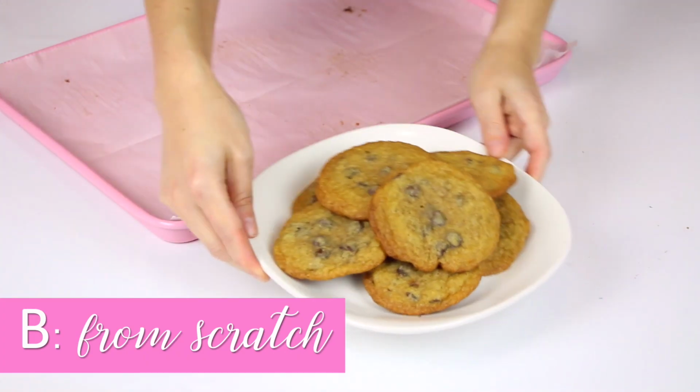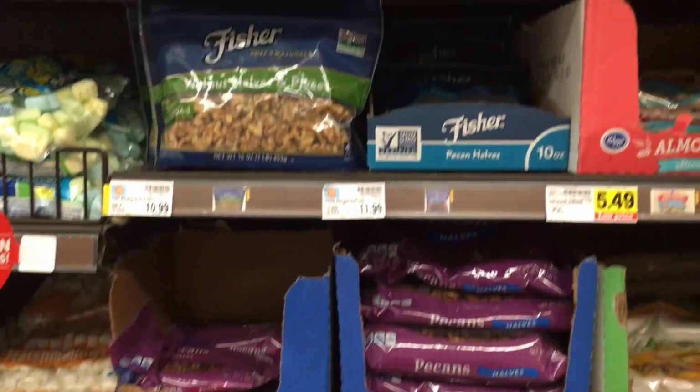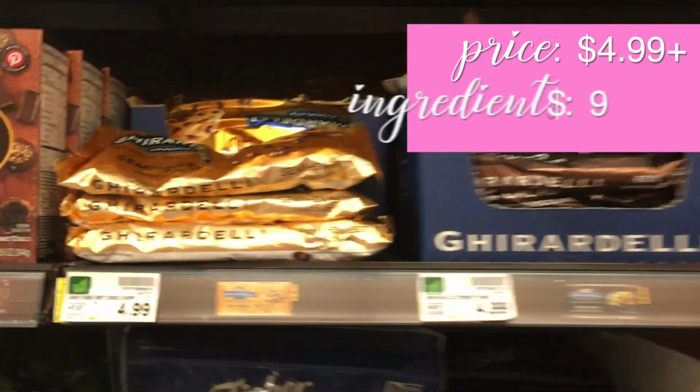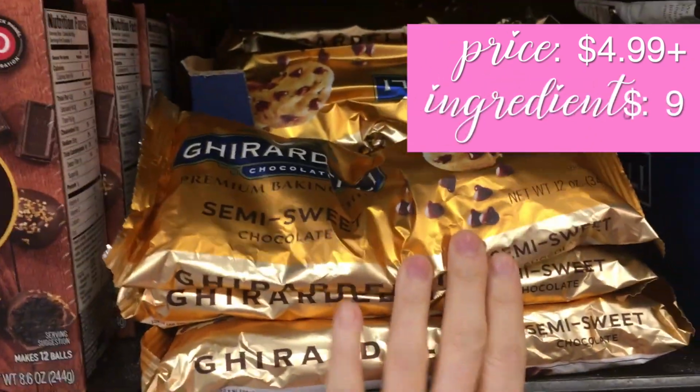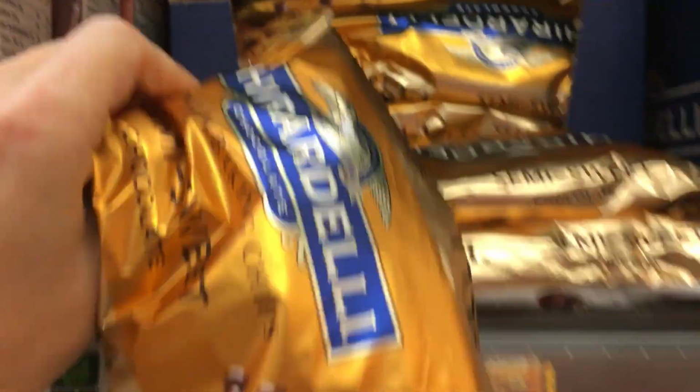Next, we have good old-fashioned homemade from scratch. This was definitely the most expensive option. The chocolate chips alone were $4.99, but if you have all the other ingredients at home, it's not that expensive. I just used the recipe on the back of the bag of chocolate chips.